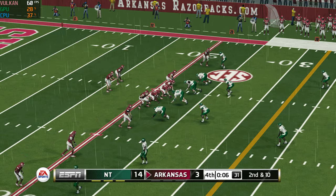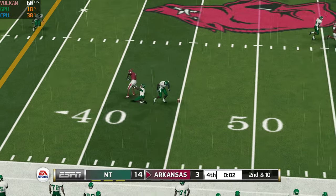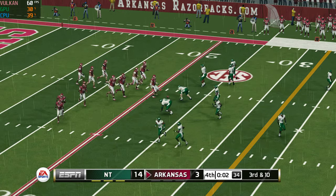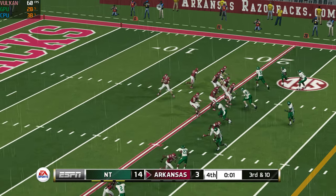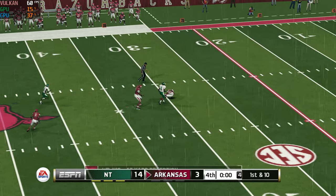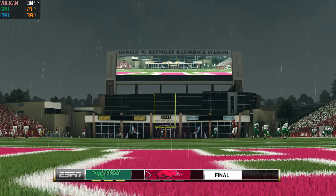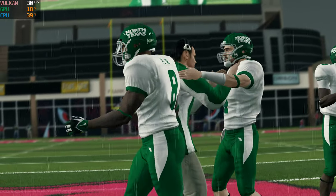Second down. Go four, three, eight. Strike to his receiver, no good. They'll try one last pass here to pad the stats, but that's about all they're going to get right here. Going deep. This one's in the books, and our final score, 14-3, Mean Green.